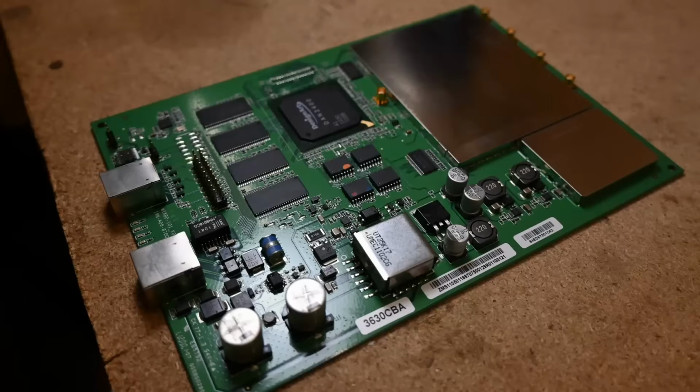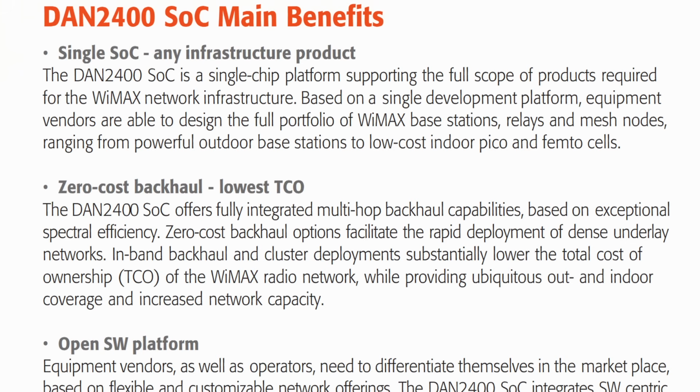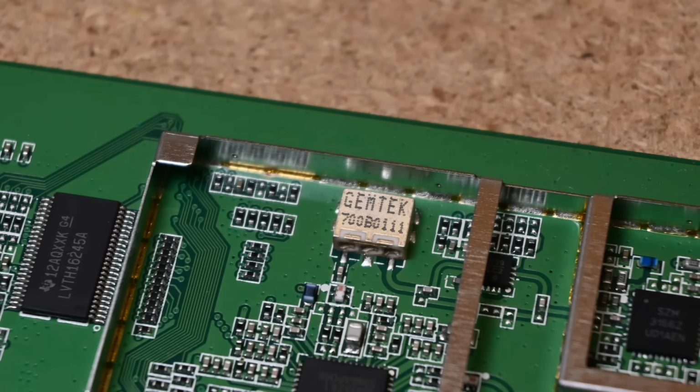The AP is based on a Design Art DAN 2400 chipset, which was designed for inexpensive WiMAX base stations and even supported some sort of repeater mode that could use another WiMAX tower as its backhaul. Given that the web interface doesn't even look like any other Motorola wireless products, I imagine this is another Gemtech device that Motorola did some minor development on to make it fit into their ecosystem.